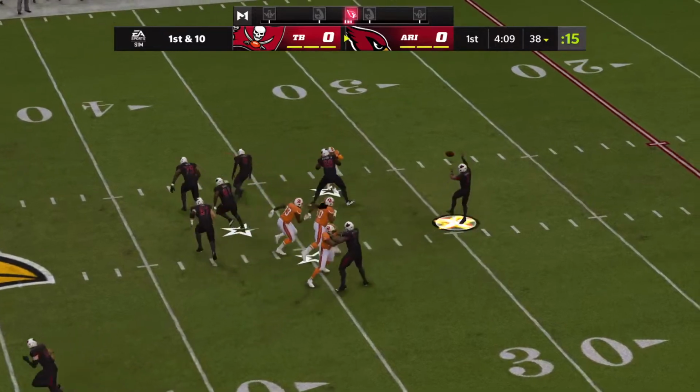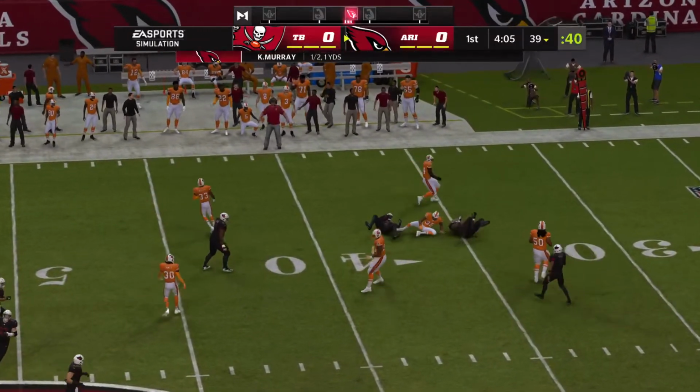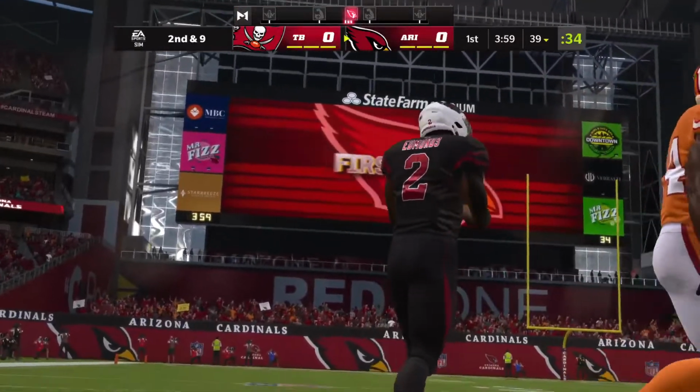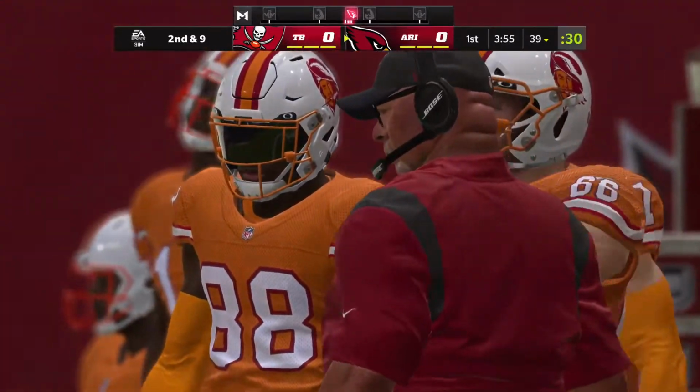Murray now on first down. On the screen, this is Edmonds. A good rally to the football keeps him to only a yard, and it's 2nd down. So, Charles, first drive here, little safe completion underneath, maybe get some rhythm, get your feet wet, so to speak.